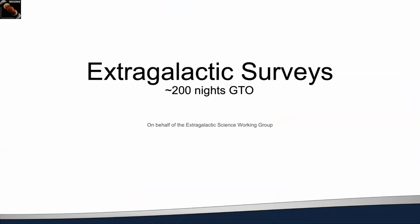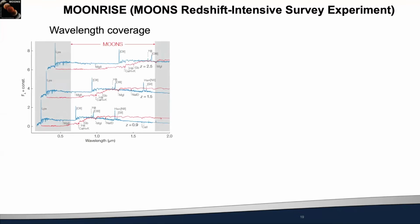But then move on to the more relevant topic for this conference, which is the extragalactic universe, for which MOONS will dedicate 200 nights of GTO nights. And we defined one single self-consistent survey called MOONRISE, in which we really try to exploit at best the characteristics of the instrument.